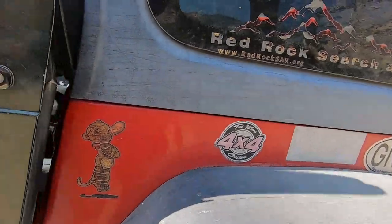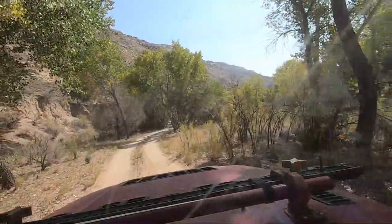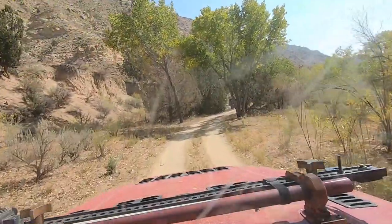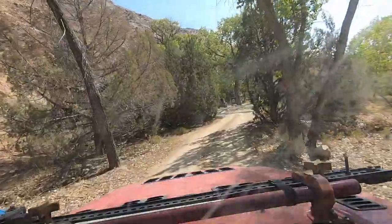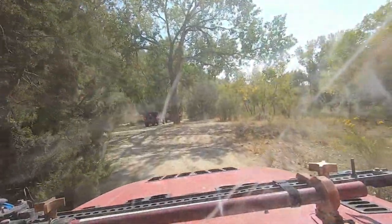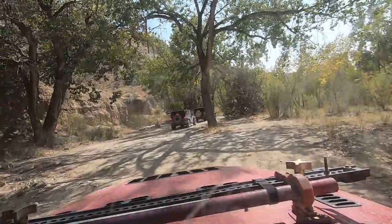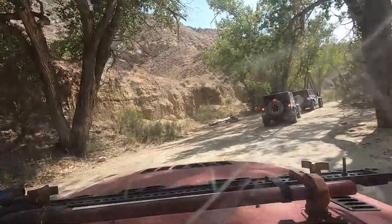Okay. There's a little side road down by the creek. I think it's a camping area. I'm not sure. A lot different from the desert above. Great camp spot.